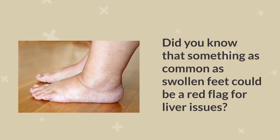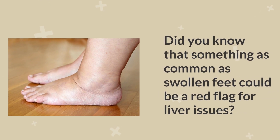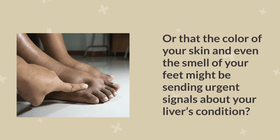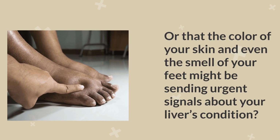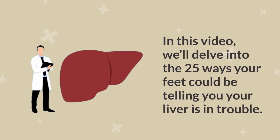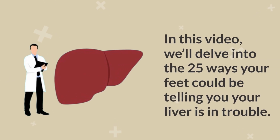Did you know that something as common as swollen feet could be a red flag for liver issues? Or that the color of your skin and even the smell of your feet might be sending urgent signals about your liver's condition? In this video, we'll delve into the 25 ways your feet could be telling you your liver is in trouble.